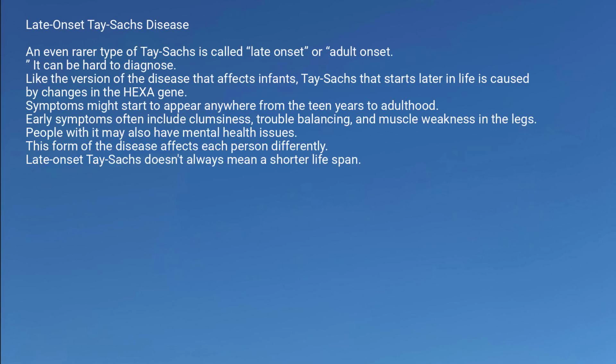Late onset Tay Sachs disease. An even rarer type of Tay Sachs is called late onset or adult onset. It can be hard to diagnose. Like the version of the disease that affects infants, Tay Sachs that starts later in life is caused by changes in the hexa gene. Symptoms might start to appear anywhere from the teen years to adulthood.